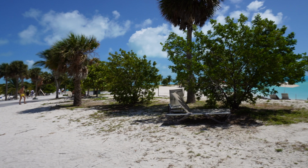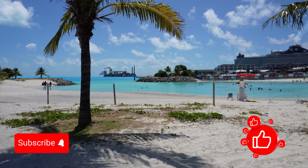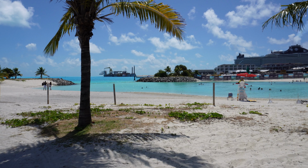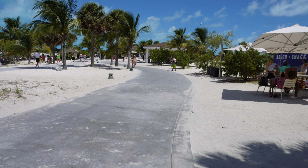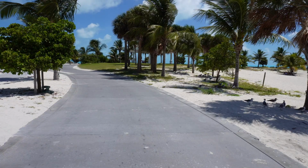It's one of the busier ones because, again, it is right up front, but there are gorgeous places to go throughout here. I was so impressed with this place. The depth of the water was just perfect, I thought, and because it's a marine reserve, the sand wasn't quite as fine. If there's a negative to it, that would be it.